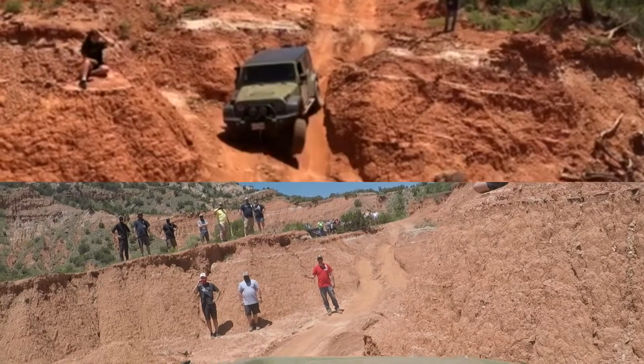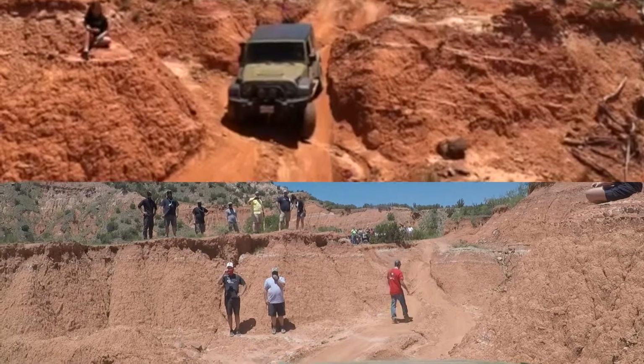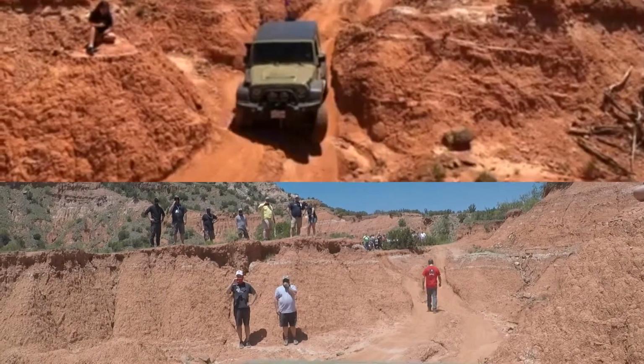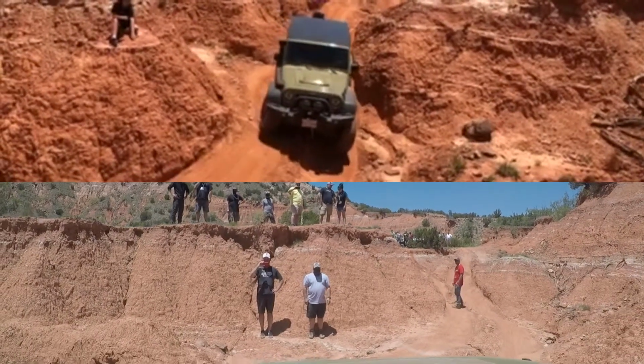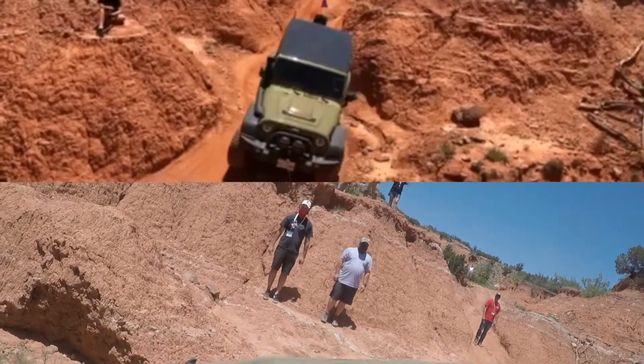And in this video I have a GoPro Hero 5 Black that's mounted on my dashboard, and then my buddy was just standing up videoing with his iPhone. So that's the difference in the video quality. But the top part of the video is essentially looking at the Jeep coming through, and the bottom one is the perspective of the driver going through.